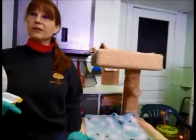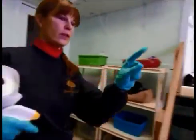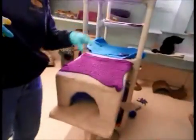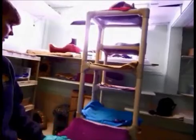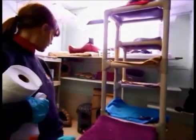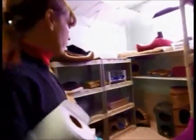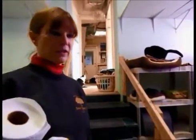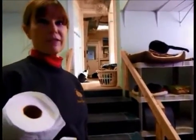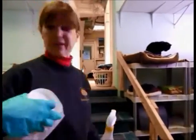So we do the cat trees. We have one here, one in the middle, a small one here, and then another one in the corner. So those all have to be cleaned too, as far as hair and bedding. Once that's done, and that's going to take you a while, the next thing is to just pick up everything off the floor, because you're going to sweep the entire floor. And that's kind of where I'm at right now.